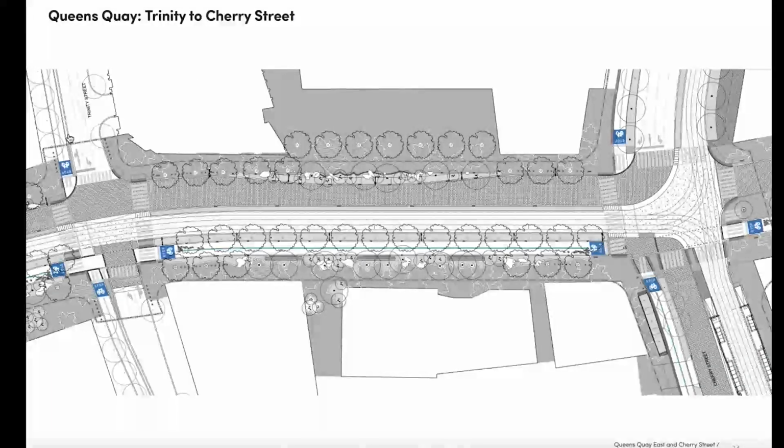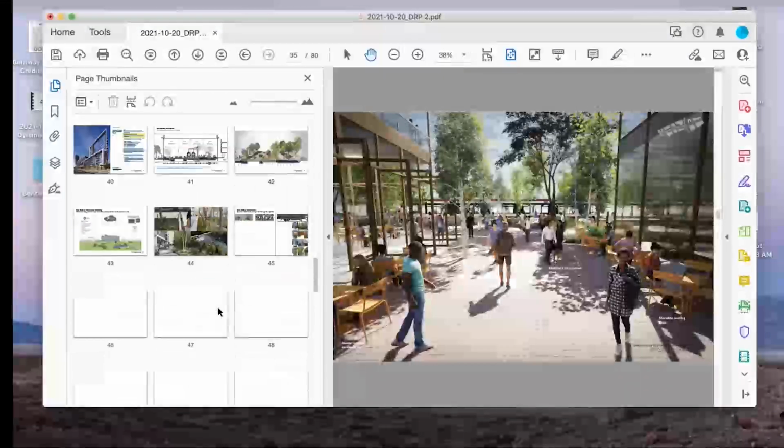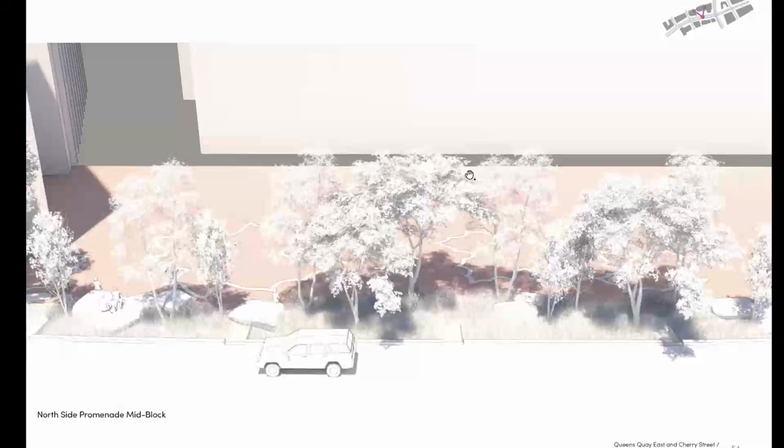When this first went by, I didn't pick up the row of trees right next to the curb. I only saw the second row further back. And then if you go to, so I'm just making sure I understand this. The condition which is drawn in plan here, and then if you go to slide 54, right, is that showing the same?